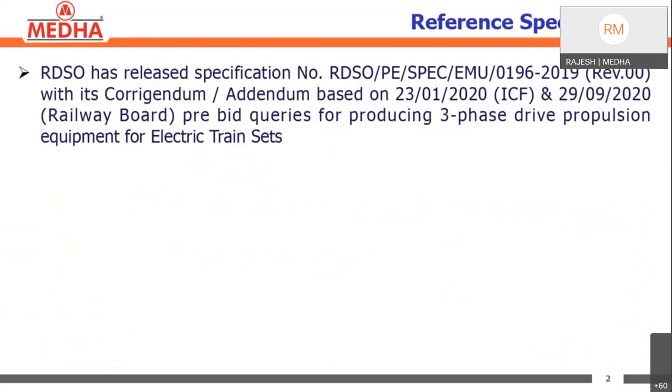Before that, I just want to clarify here that as per ICF and Railway Board pre-bid queries, finally RDSO released this specification number 196/2019 revision 0. Based on that, it was decided to manufacture the train set 44 for Indian Railways by the Indian Railways. So for that, we are supplying a control system.